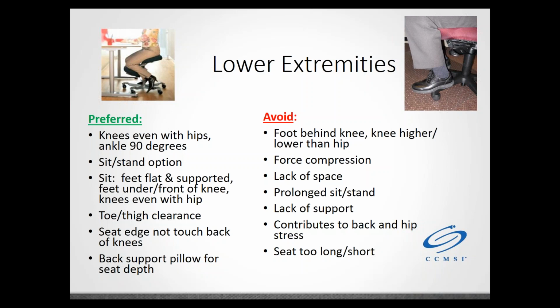When you do sit, try to make sure your feet are flat and supported, as I've mentioned already, under the knee or your feet directly in front of your knees as well. You want to make sure there's toe and thigh clearance. Check under your desk. Are you storing a lot of things under your desk that are causing you to have that contact stress or to assume awkward postures?